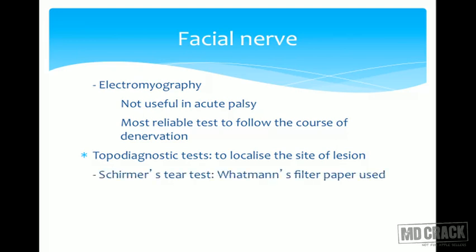In this test, the first comes is Schirmer's tear test. In this test, a filter paper known as Whatman's filter paper is kept in the lower fornix of the eye, and the amount of wetting is measured in millimeters. So, if there is injury to the greater superficial petrosal nerve or proximal to that, the Schirmer's test will be negative. That is, the filter paper will not be wet because of the loss of lacrimation.